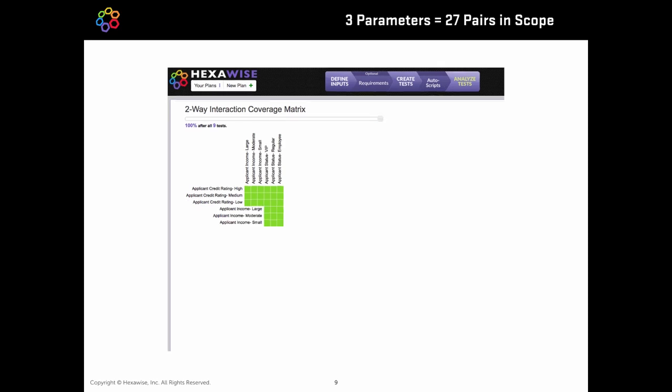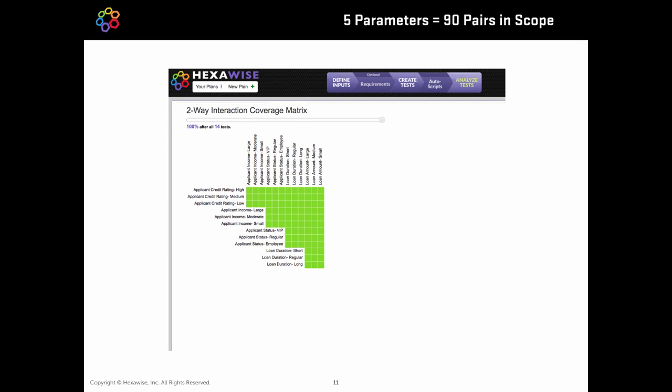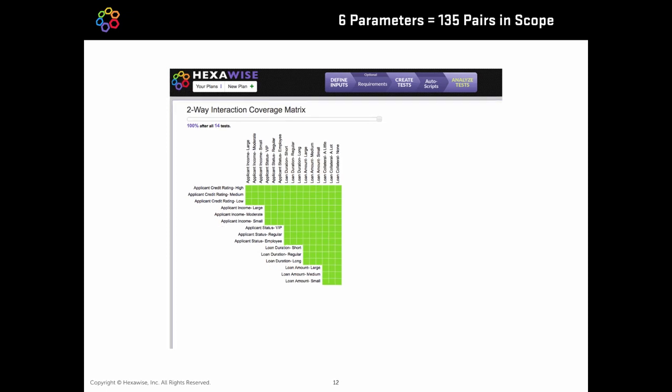Increasing the scope to 3 parameters increases the pairs in scope to 27. 4 parameters increases it to 54 pairs. 5 parameters gets us to 90 pairs. 6 parameters, 135 pairs. And you'll notice here that we are not tripling and tripling and tripling again. Total number of possible permutations, yes, we would be tripling at this point. We'd be getting into the thousands.